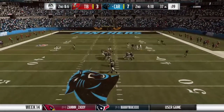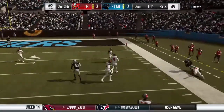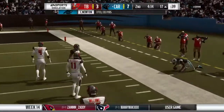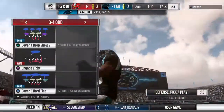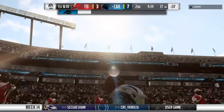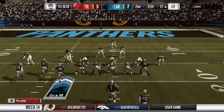To throw on second down is Newton. And they'll have it in the red zone before he crosses over out of bounds. And the play goes for 19 yards, gives him a new set of downs. And he's top 5 in the league in terms of receiving yardage because of plays like that.